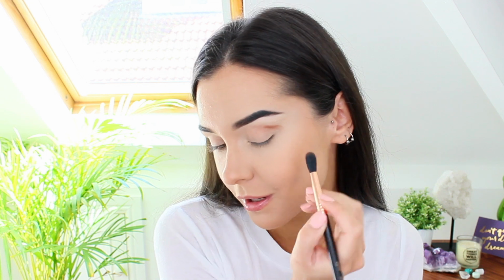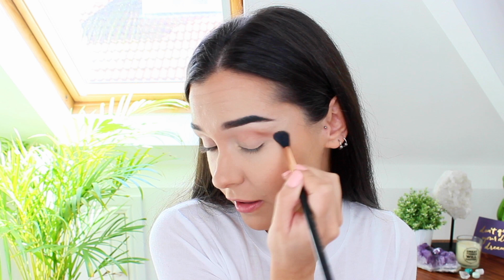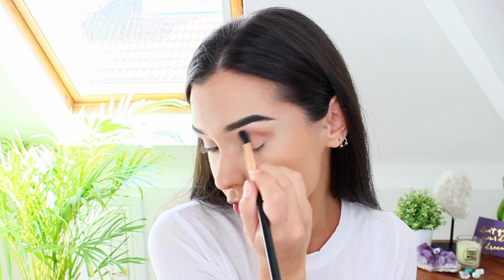So first off, just for a base, I'm going to quickly dip into my Sweet Peach palette. I'm going to go in with this shade, which is called Puree, just in my crease. Oh my god, that has come up so dark because I've got that sticky glitter primer on. I really should have done this first.